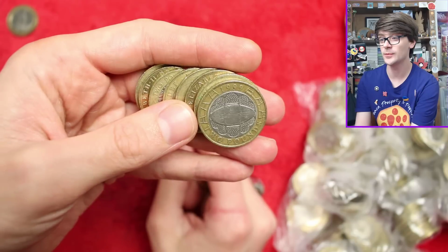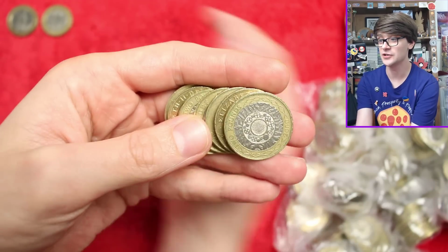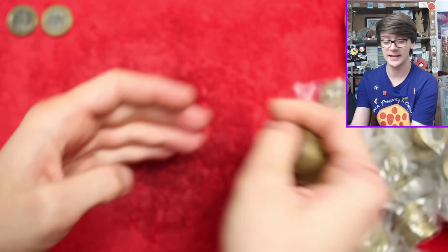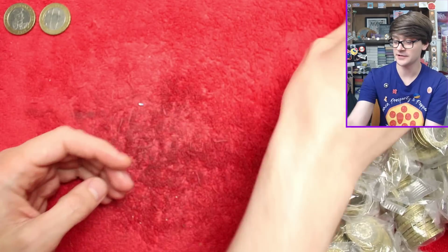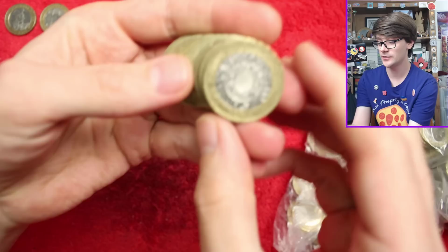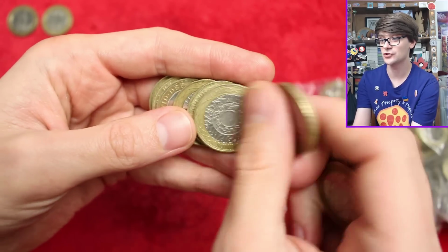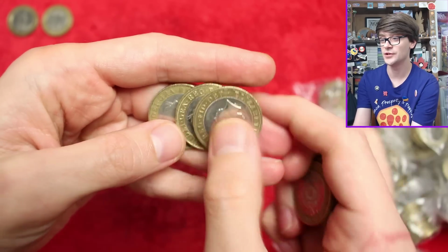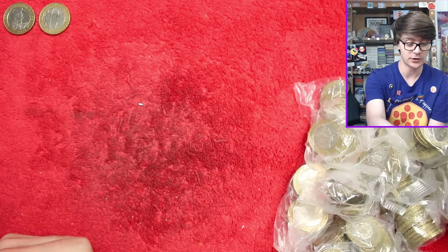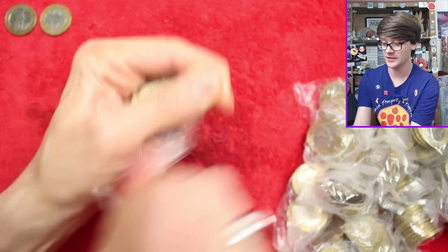We did get quite a few common commemoratives like this one, Rugby World Cup, which again you should see plenty of, but overall quite lacking in the exciting finds. I don't think we found anything that's over face value. Actually, of course, any coin can be over face value, even this coin here. If someone is living, I don't know, in Australia, about as far away as you can get from the UK, and is doing a date run of Technologies £2 coins and needs that coin, then they'll probably pay a smidge over face value for it.